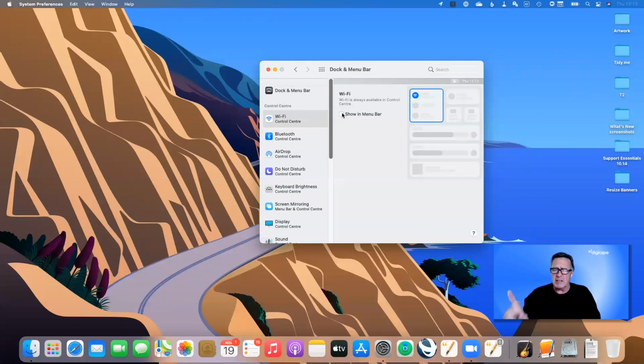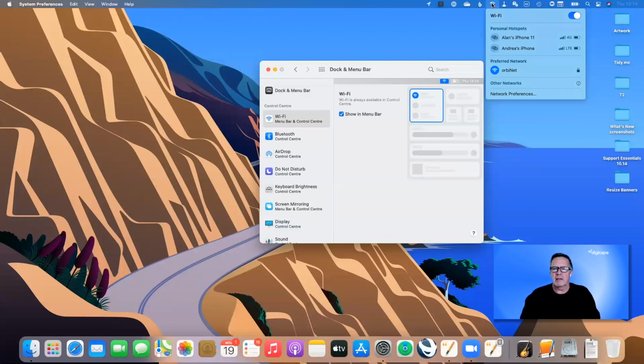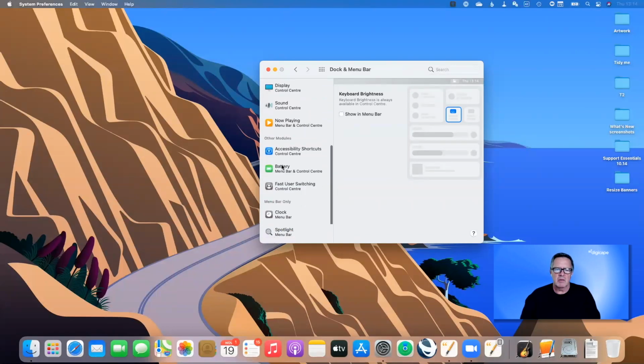Now, there is another way to get things into the menu bar. If you don't want to come to the system preferences, I can just go here, click and drag this, and I can pop this up in the menu bar wherever I want it to be, and I can add it there. And you can see over here, this is now checked to show that it's in the menu bar. I want to remove it, bang, it's gone. So all of these elements over here, I can control and adjust. I can't rearrange them. That's pretty much fixed, but I can show them in the menu bar over here.